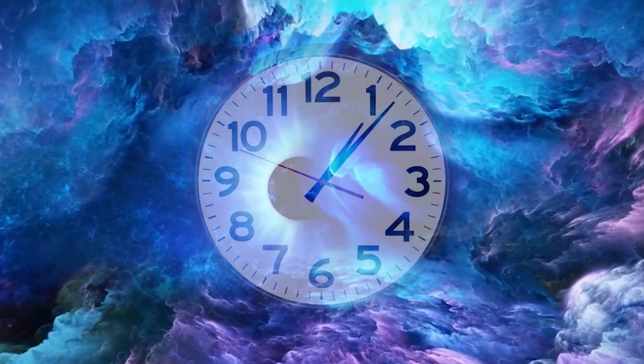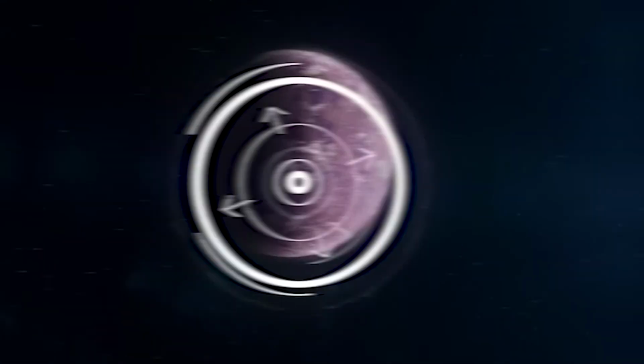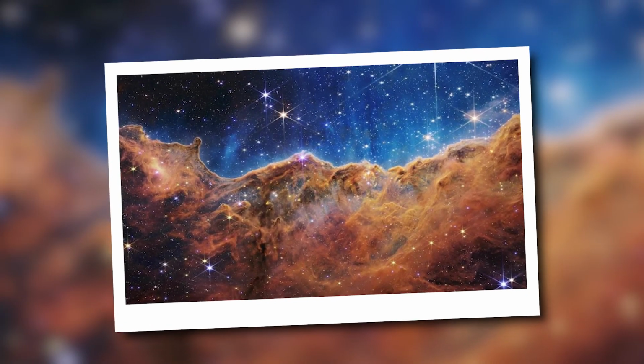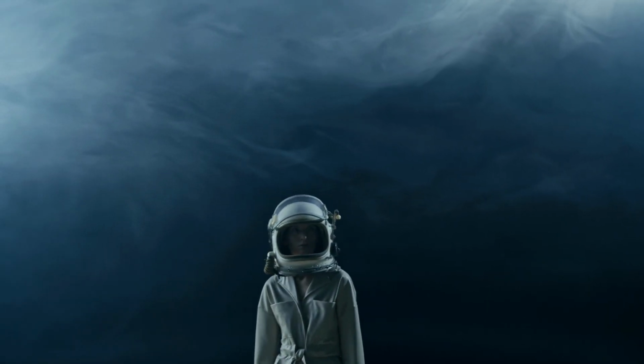With the power that the James Webb Telescope has, it will be able to peel back the layers of time and probably find out how our universe began. In fact, the James Webb Telescope recently revealed thousands of galaxies in stunning detail within a short time span. Well, that's a subject for a whole new video, so stay tuned for that.